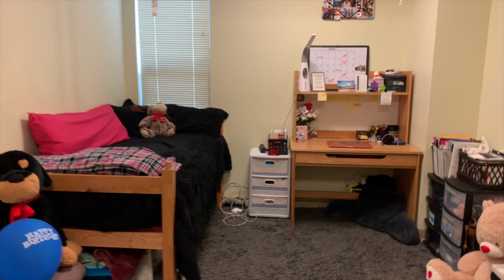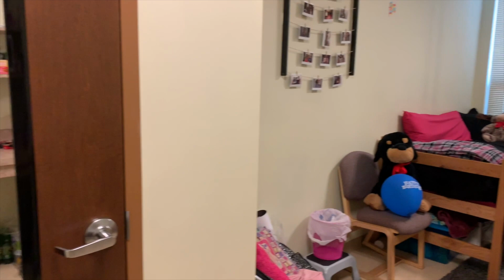I'm the type of person who likes to be with people, but also likes to come back to their room to be by themselves. And so that's why I love this room, you know? And so that concludes my room tour.